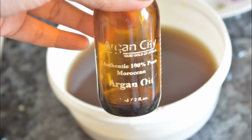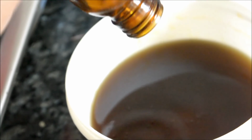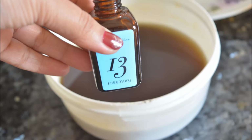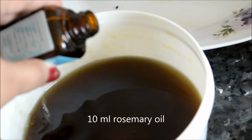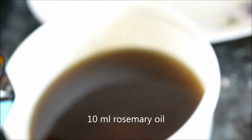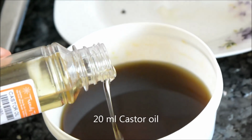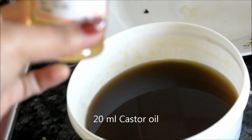If you want to store it in a bigger jar, you can also not strain it. Now I'm adding some argan oil to it, around 20 ml. Next I'm adding rosemary essential oil like this one, around 10 ml. Next I'm taking castor oil, around 20 ml, and I'm going to add that also.